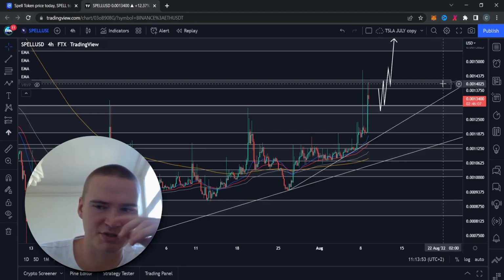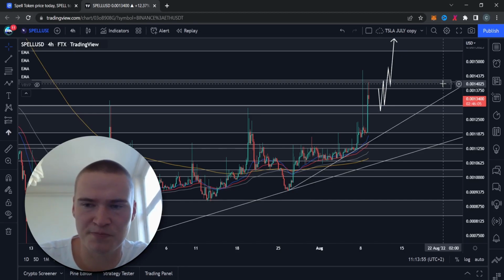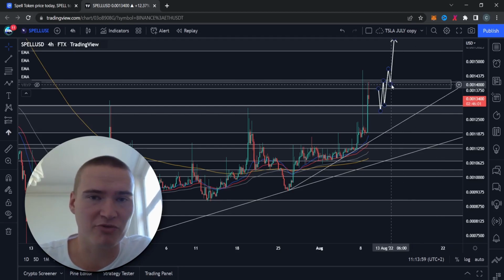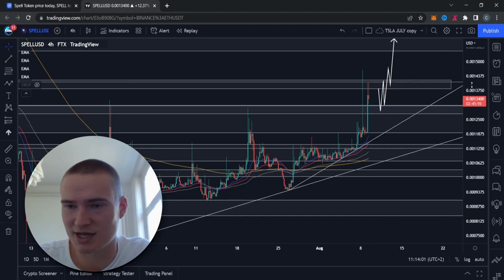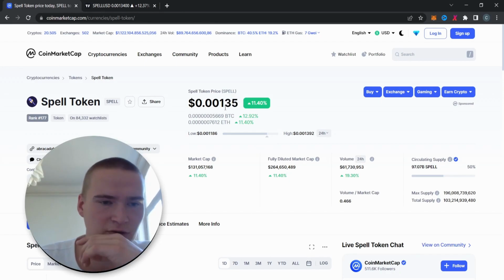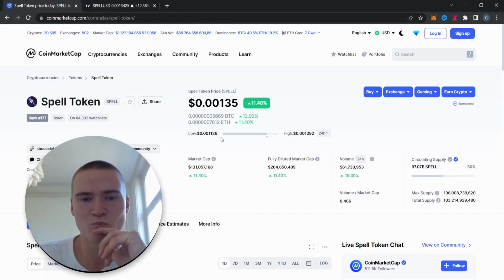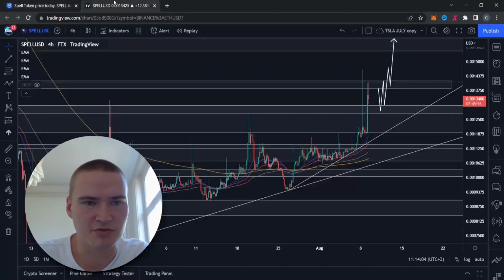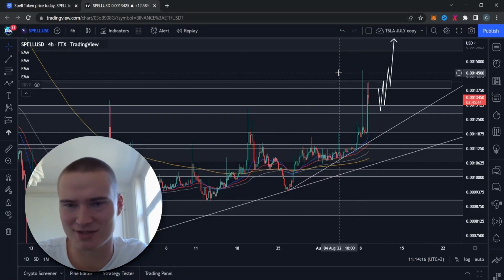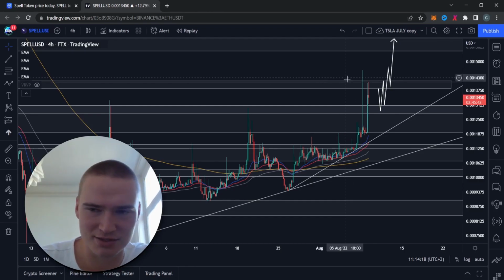Technically this is 0.14 cents. So 0.14 cents is 14,000, because that's what it shows on the chart. It's also, oh, it's not what it shows on CoinMarketCap. Then it's a little bit too difficult maybe. So let's just call this 0.14 cents to make it a little bit easier to understand.